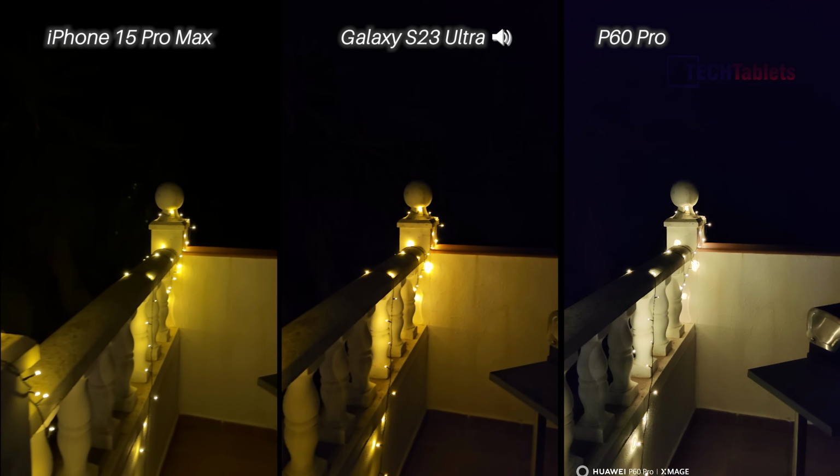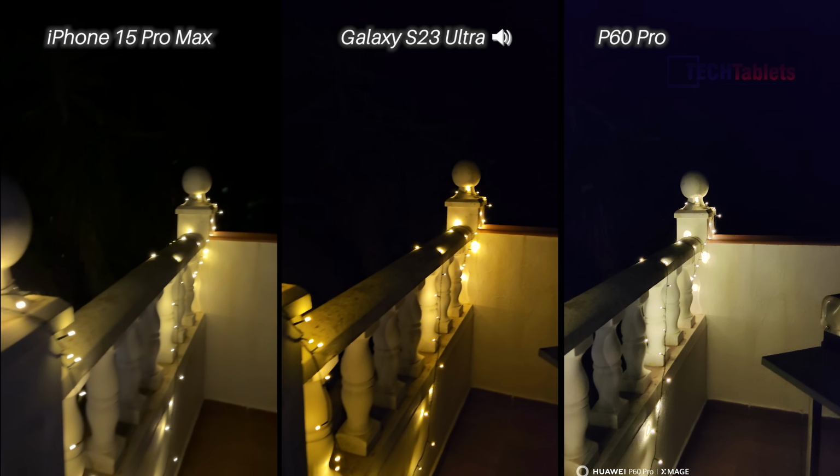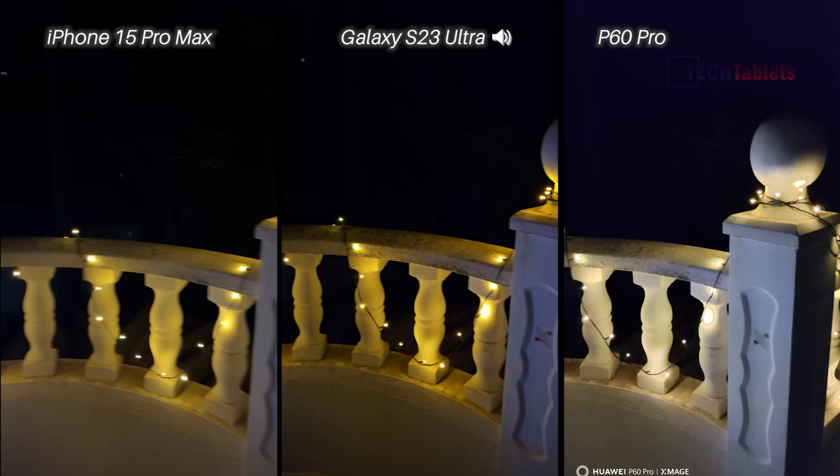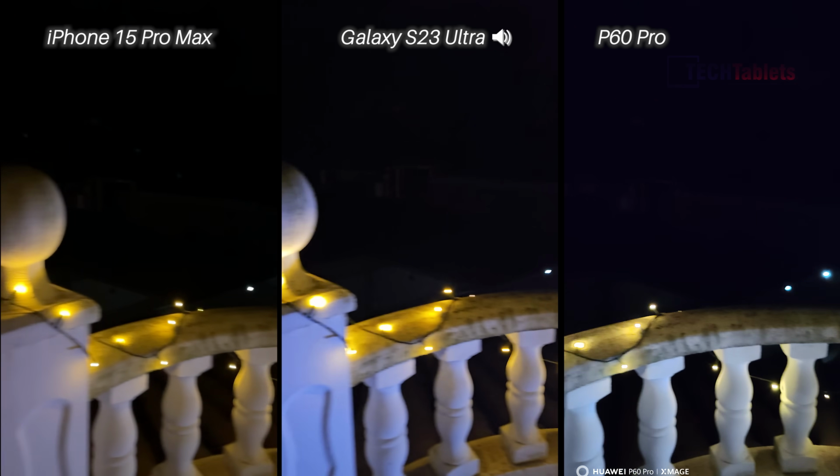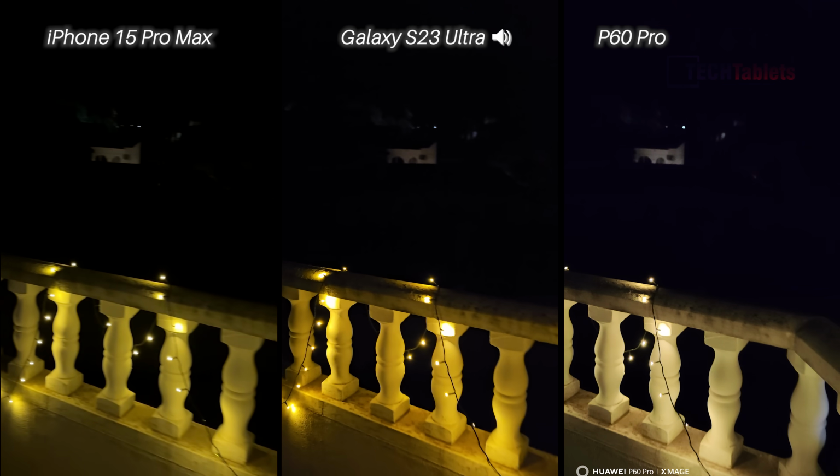Now, which one is going to have drop frames? Hopefully no judder as I pan about. Maybe a little bit coming through with the Huawei P60 Pro. Now looking over here, it's completely dark. Looks like there's a lot of noise across all three of them. Very difficult conditions, of course.